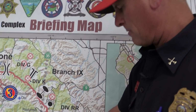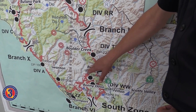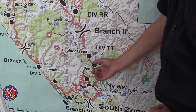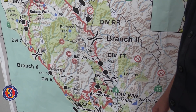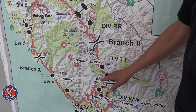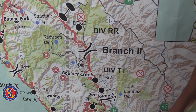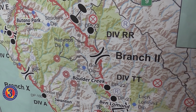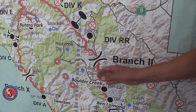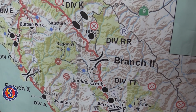Moving up towards Ben Lomond, again, really tough terrain to work in. We're letting the fire work its way down. We're putting in the control lines. Again, that's going to be a slow process as it burns its way down, and then for us to take advantage of finishing up that part of the line. As we're moving up past Ben Lomond, Boulder Creek, fire is up into the upper part of the hillside. We're just going to have to get in there and put line directly where we can, but some of it, again, is letting it work its way down and just monitoring that progress as we go.